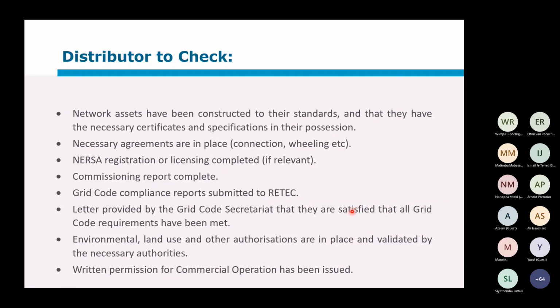So the proposal is that if the responsible engineer or professional has signed off that the grid code compliance has been achieved, and that also means the power quality has been signed off by yourself, that's a written permission for commercial operation, but that can be a conditional permission. There's nothing wrong with that. Say, well, it's conditional, assuming that everything is correct, and RETEC gives their final approval when they do. This is just to make sure that plants don't stand idle for years until RETEC can get to that. Then all the environmental and other authorizations are also checked.